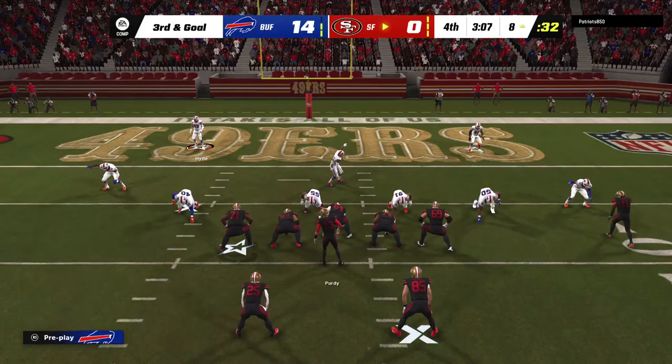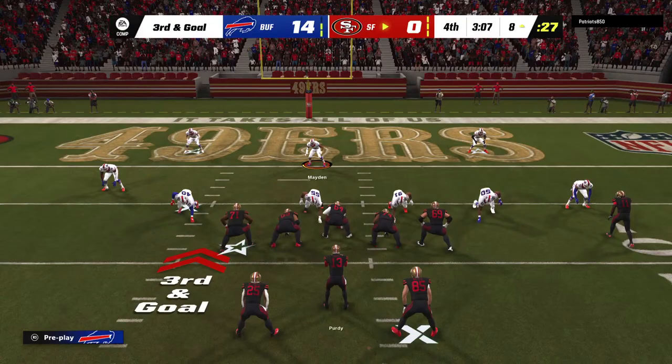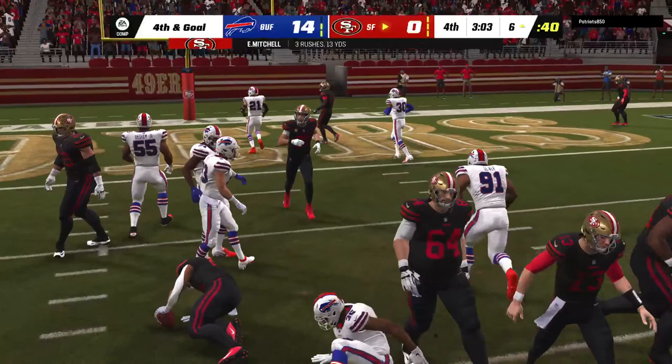This defense has not surrendered a touchdown yet. You better believe they're determined not to here on 3rd and goal. Here's Mitchell. And he'll be stopped just outside the 5 at the 6.